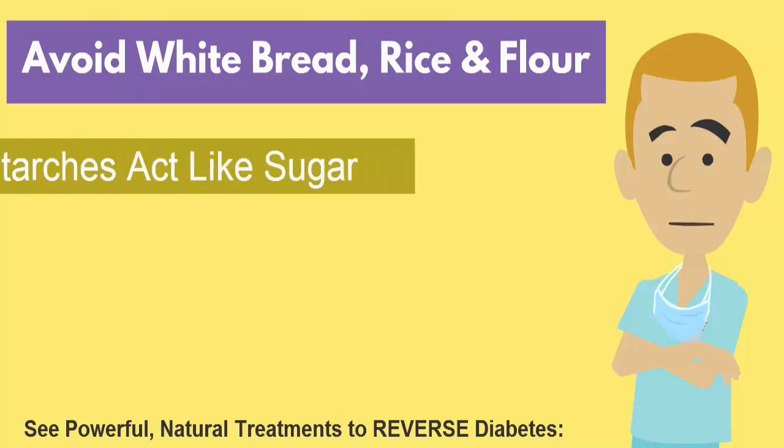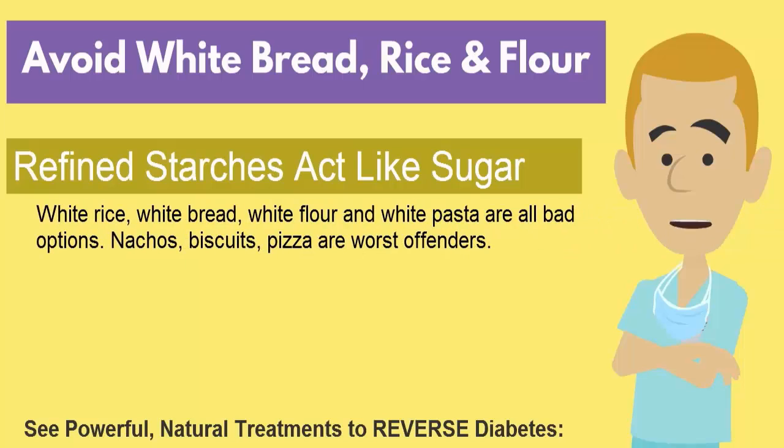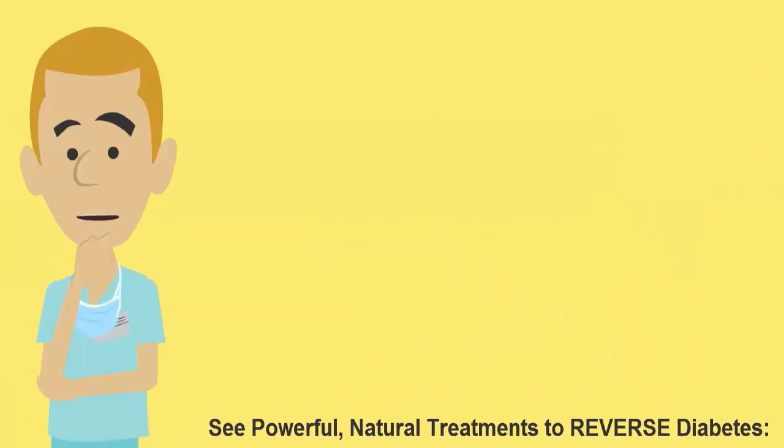Okay, the next type of food is white rice, bread, and flour. So these are also considered low quality carbs because they contain refined starches like white rice and anything really made with white flour, including white bread and pasta. They act a lot like sugar when your body begins to digest them, so that's why they can really interfere with your blood glucose levels. A better option is to replace those white carbs with whole grains such as brown or wild rice, barley, oatmeal, high fiber cereals, and whole grain breads are also good options.